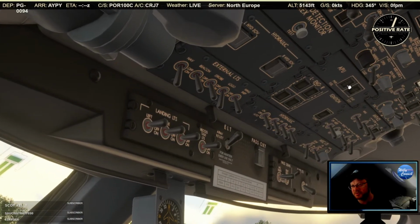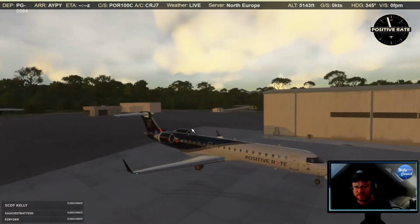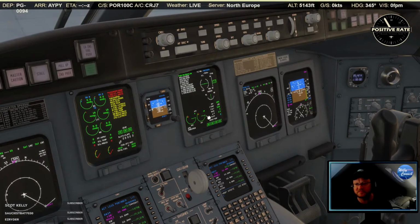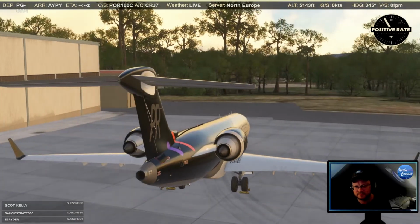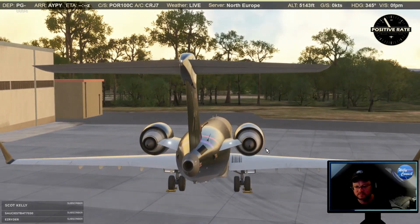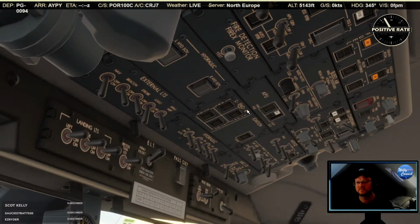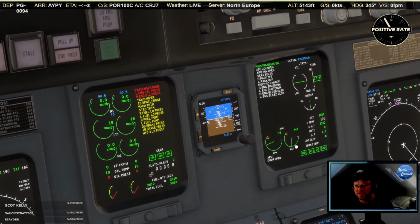So first and foremost, we're going to start that APU. Open up the doors. Check that we have indication. The door is open. You can see that on here, actually. It's really clear. Where's that APU door? There it is. You can just see it's like a little flap that opens up a little bit. So let's start her up. And we can see indication that APU is spooling nicely.